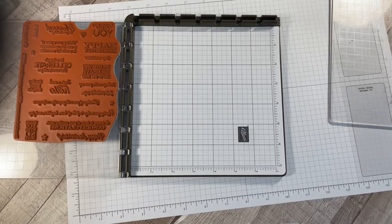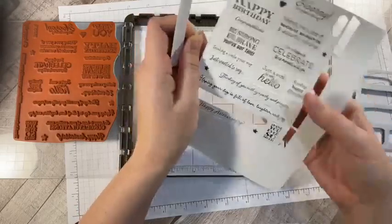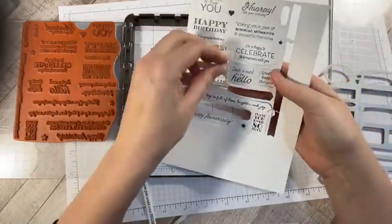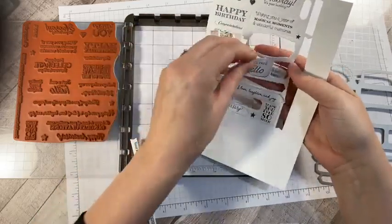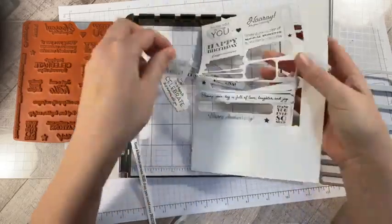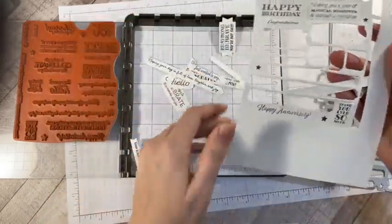I've just stamped that a bit too high actually, but that's okay. It's the first time I've done it, so you learn, don't you? You live and learn. But look, just a card to say hello. Just brilliant, brilliant, brilliant. Nice long ones as well.